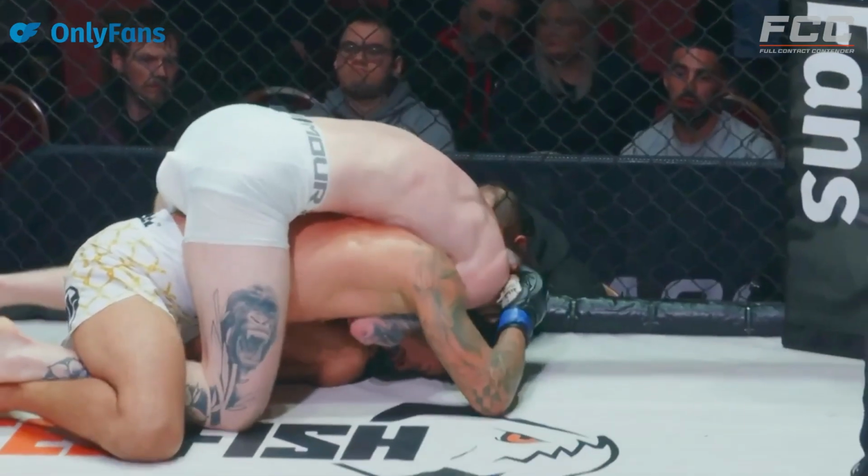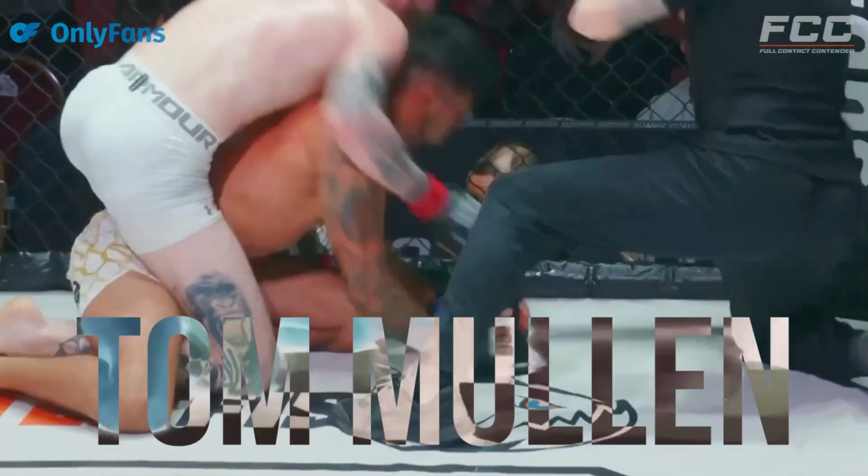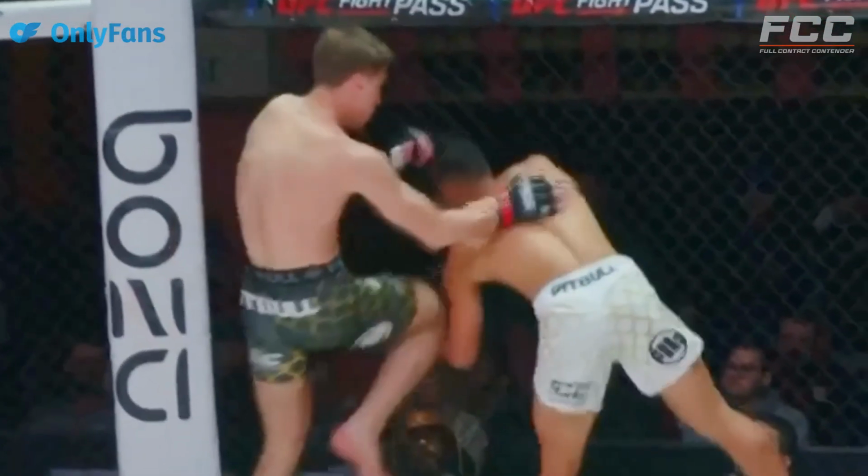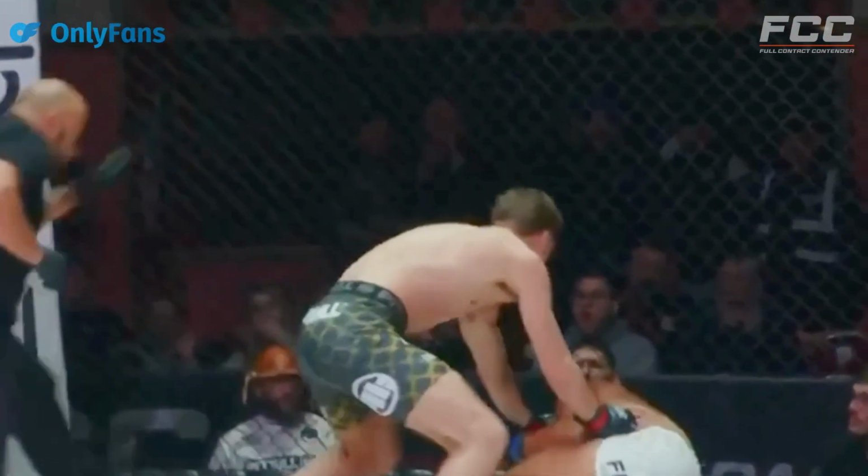Oh, left hand behind the head. That is it. I think that's it. There's the tap. That's all she wrote right there. More knees from Connor. To the knee. He's down. The knee. He's on top. It's over. A first round finish for Callum Connor.